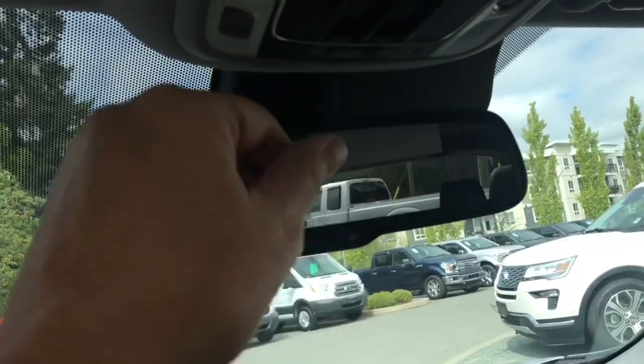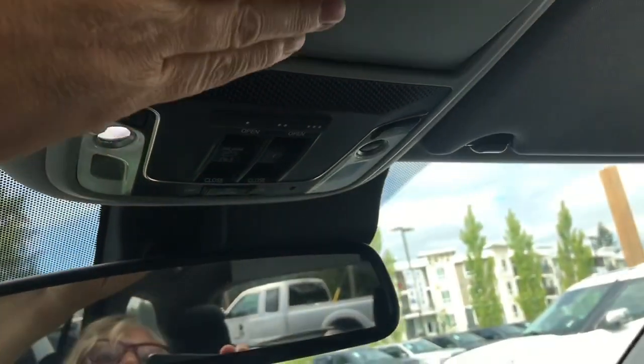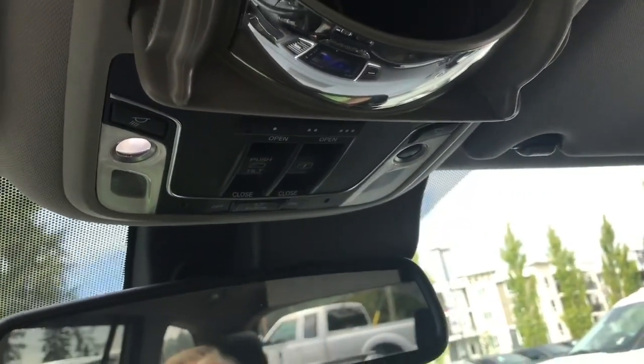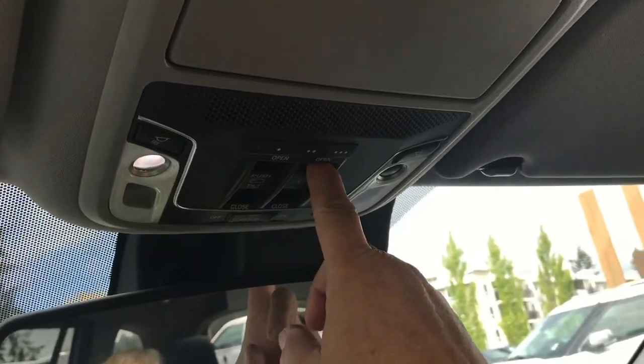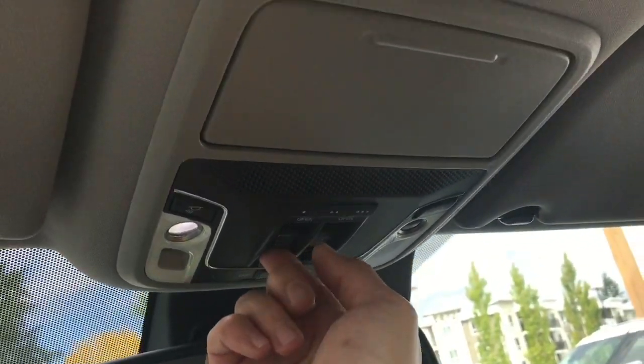Auto dimming rear view mirror. There's your lighting controls, as well as a sunglass holder, and you've got the ability to see what's going on in the back. I'm just going to leave that open for a second here. I'm just not pushing it right to close it up. There we go. And then you have both a screen in the back as well as the push to tilt and slide the moonroof.